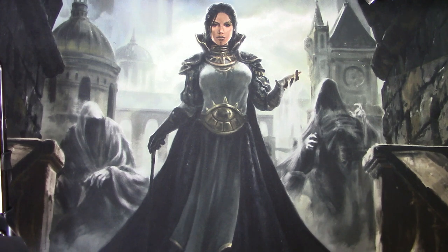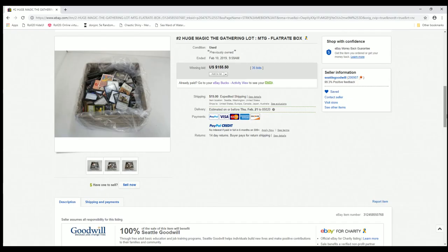This is part two of my test buys from the Seattle Goodwill through eBay to see how bad they're hosing us when we buy these. The last box I got was okay. I mean, I broke even exactly. Nothing wrong with that, I suppose. Can we do a little better this time? So here's what we got. Let's see if we can see it here.